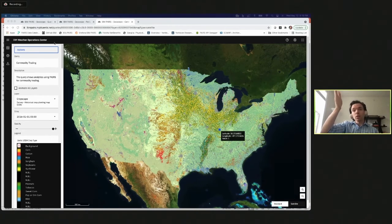Okay, so in this story, what are we looking at here? This is something we did early on with clients of ours. What we are looking at here is a map generated by the US Department of Agriculture. It's the Cropscape map. So this tells you what has been planted in the US where. And this is, in many cases, very interesting.